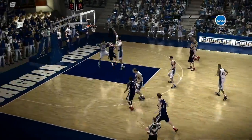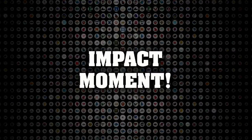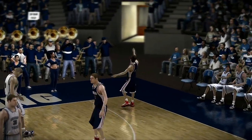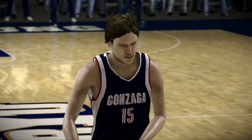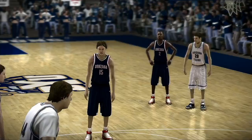Transition opportunity coming up. Number 15 makes a great move to draw the foul. He's mocking the crowd. Now, that's throwing salt on the wound. The fans are definitely going to be annoyed with him. Brad, the players are feeling it, and they want everyone to know that they're feeling it. Makes the foul shot.